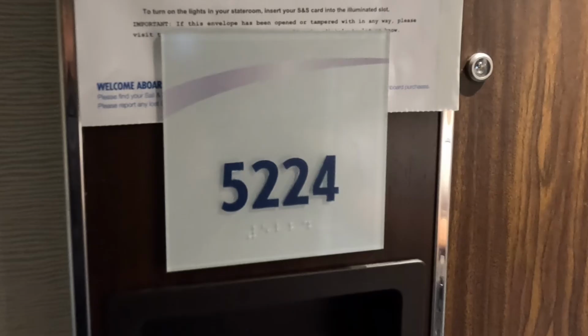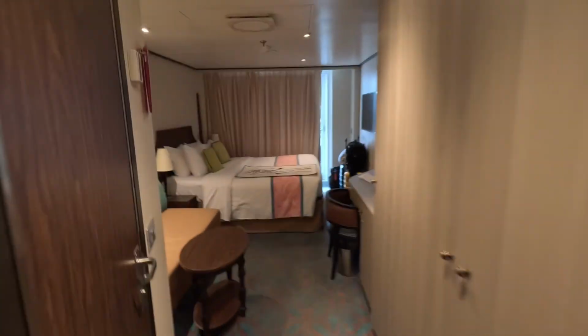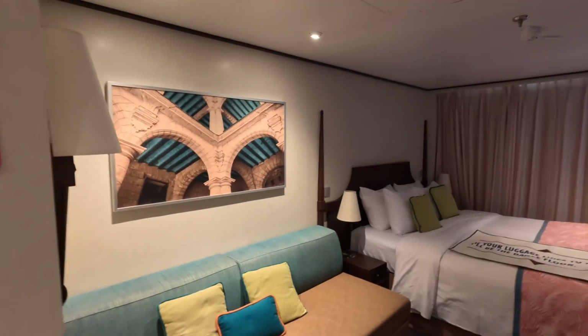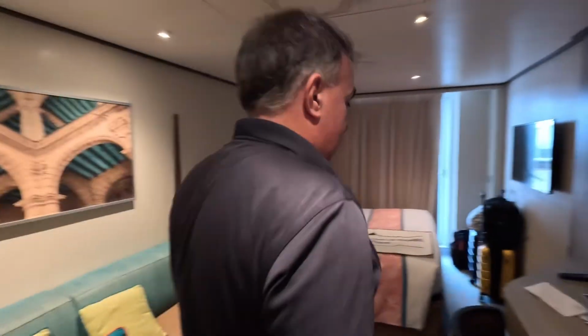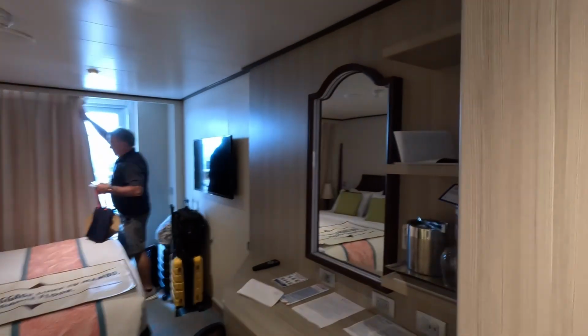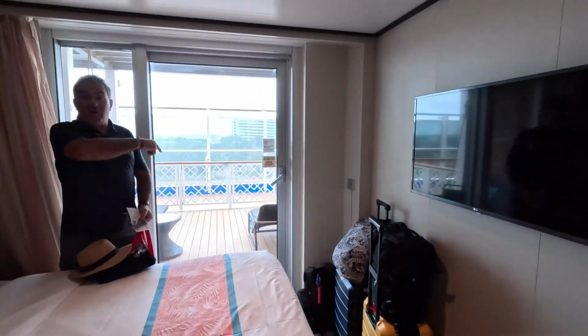Okay, Rich, get our keys. Robin, here we are. What cabin number? 5224. Platinum. Can you go open the curtain? Look at here. We have our luggage here because we brought our luggage on. Wristbands, because we are in the Havana area. With the wristbands. Robin, what is this thing called?